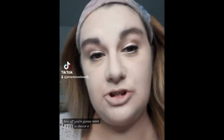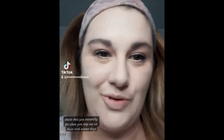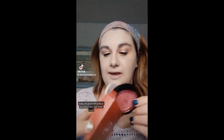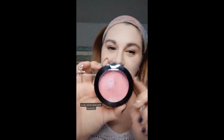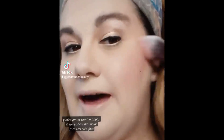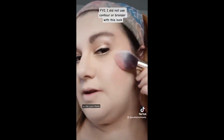First off, you're going to want to choose a shade that you naturally get when you step out on those cold winter days. Today I'm going to be using a new blush that I got from Avon in the shade Petal Pink. So basically you're going to want to apply it everywhere that your face gets cold first.